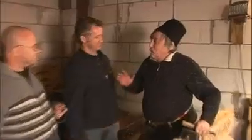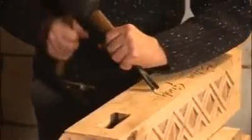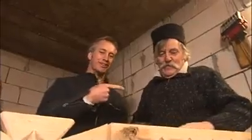So this one is the son-in-law. He never touched wood before he married his daughter. He didn't think he would be able, but now you can see he's doing some stuff. Boy, he flies through that. 50 years of experience right there, though. But look at that. That's great.